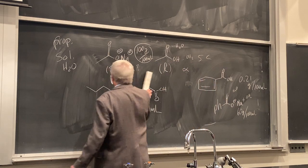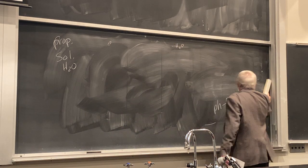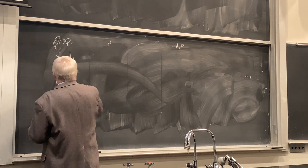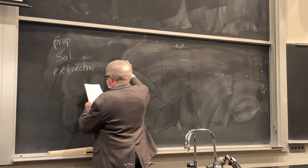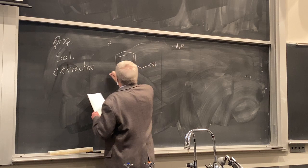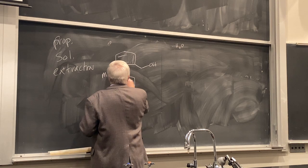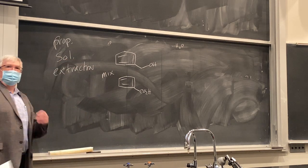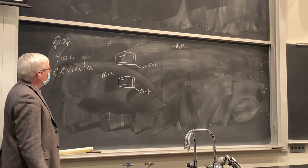Let's use this now to separate a couple guys. Well, I'll let you think about this maybe. So let's do what's called an extraction. In this extraction, we're going to use the ionizability of carboxylic acids to our favor. We have a mixture of benzyl alcohol and benzoic acid. How can we separate those two? Well, we're going to think about solubility. We're going to think about ionizability.